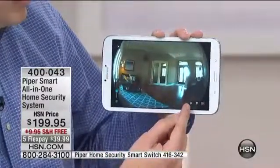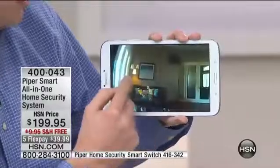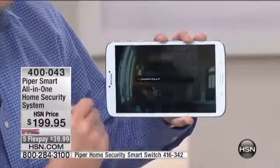Now, down below, you'll see that there's a microphone that's available, so I can have two-way talk. Let me tap the audio. There's a microphone. You also notice that over here in the corner, Bill, I have a light on. There's a smart switch that's available, so I can turn the light on and off by the app.